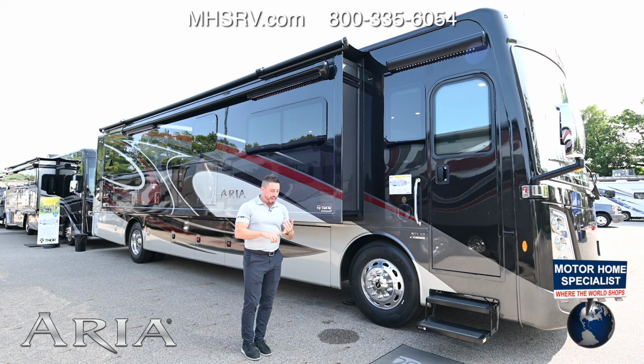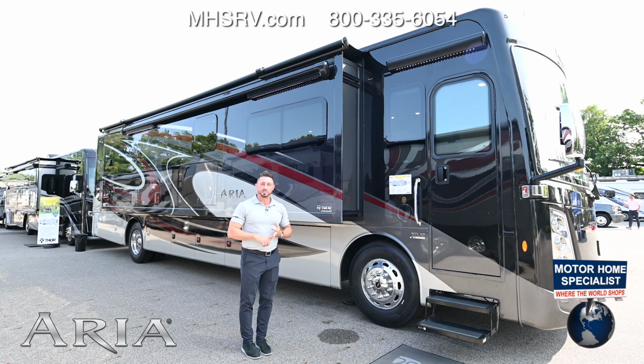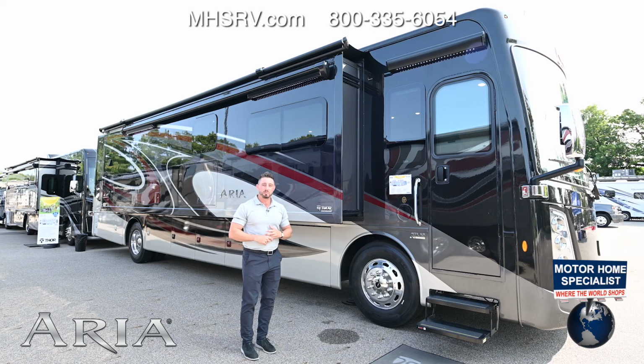12-year warranty on that, as well as we now have a 6-year lamination warranty and a 12-year structural warranty for 2021 standard. So any 2021 Thor motorhome, Class A or C motorhome, comes with that 1-year limited manufacturer's warranty, 6-year lamination, and 12-year warranty on the structure. Real big steps for Thor Motor Coach going forward.